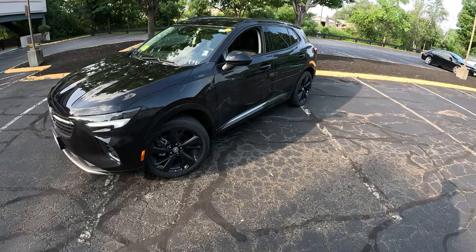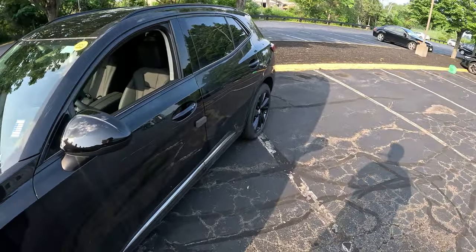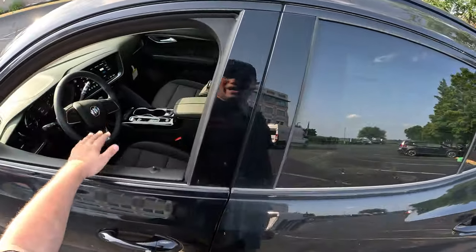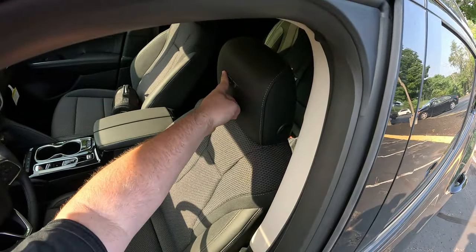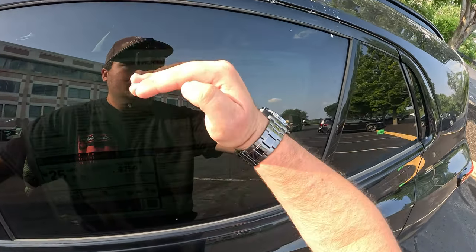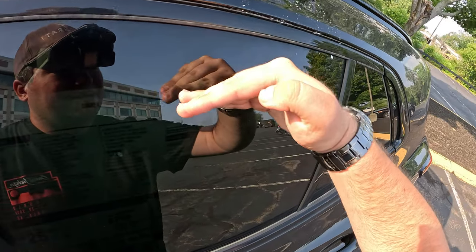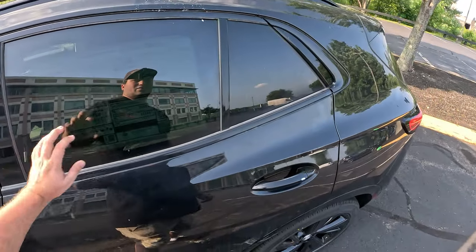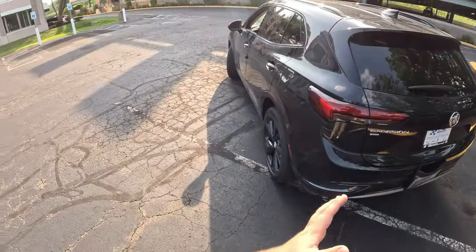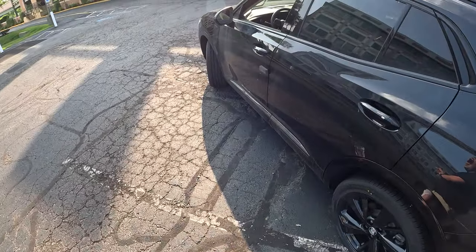Today, thanks to Albrecht Buick GMC in Wakefield, Massachusetts, we have the 2023 Buick Envision Preferred. This one has the Sport Touring package as designated on the headrests. Looks like dark finish wheels, so Ebony Twilight Metallic. All right, perfect. So, sticker price $39,985. Absolutely gorgeous redesign compared to what we're coming from.